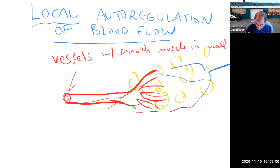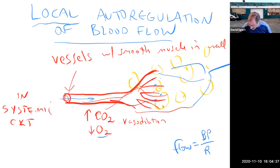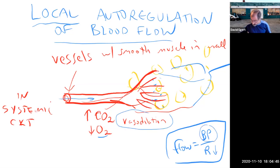It turns out, at least in the systemic circulation, if we have an increase in CO2, or decrease in oxygen, that's going to cause local vasodilation. Which makes sense. CO2 is building up, there's not enough oxygen, we want more blood to flow in, right? If we think about it locally, flow is going to be blood pressure divided by resistance. So if we are decreasing the resistance by vasodilating, assuming the blood pressure is staying the same, flow is going to go up. Resistance and flow are inversely related.